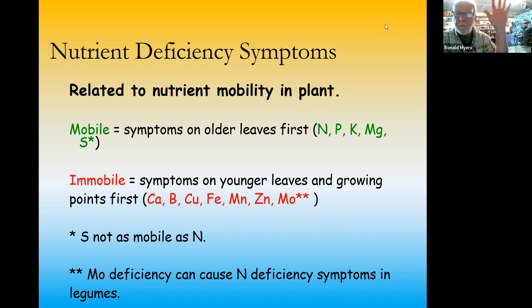Those are mobile in the plant. And what that means is the plant has the ability to move nutrients, let's say out here in an older leaf on corn. It can actually take that nitrogen, or in this case, phosphorus, potassium, magnesium, or sulfur, and move it to the new tissue. So the old symptoms of deficiency will always show up on the old leaves. So kind of think about that.